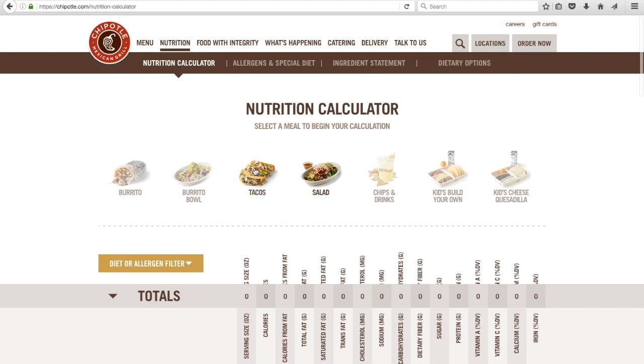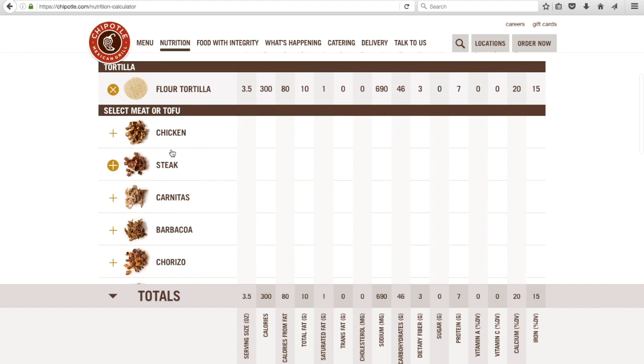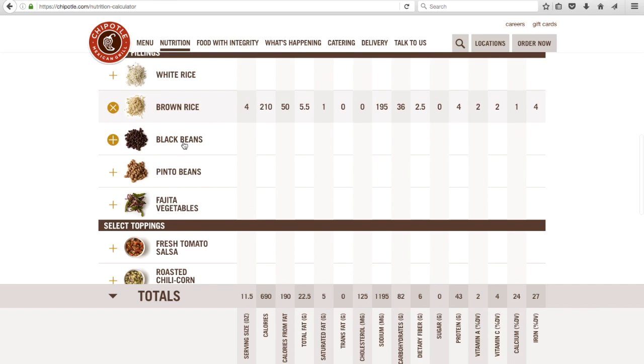So when it comes to Chipotle, most people get a burrito, so we're going to dig into that first. A typical burrito is a flour tortilla and some type of protein. In this case, we're going to act like you're healthy, so you think you're doing a good job, and you're going to select the chicken. Then you do your fillings. Most people automatically avoid white rice for some reason, and they'll go with the brown rice instead. Then you have pinto beans and black beans.